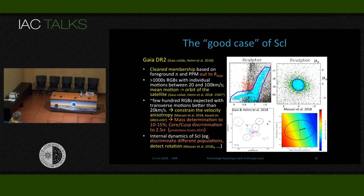With proper motions, in mu delta and mu alpha, you can now sort out the interlopers just by looking at the proper motions, and you can potentially do this out to the tidal radius of Sculptor. This is working. I was expecting to see more than 1,000 stars in Sculptor from Gaia. And in fact, in the catalog of the Gaia collaboration and Helmi 2018 paper, there are almost 1,600 stars. And with motions with this kind of accuracy, you could get the mean motion and the orbit of the satellite, and this has been done.